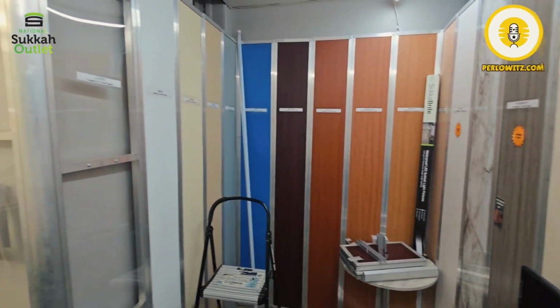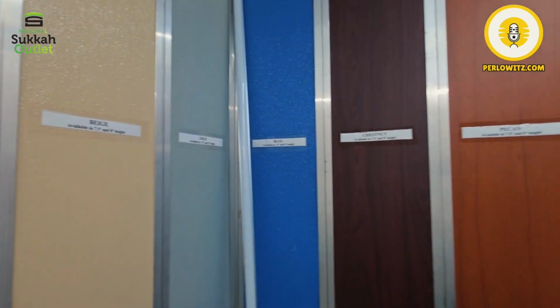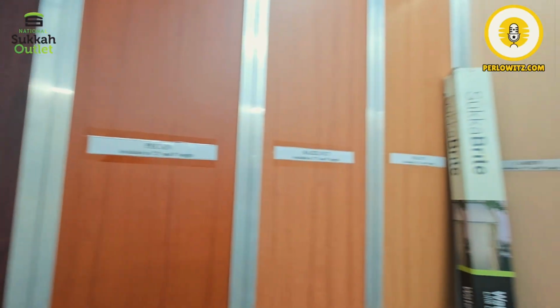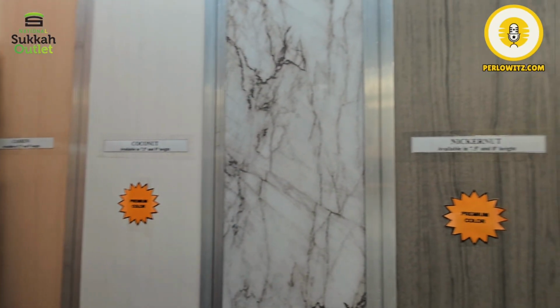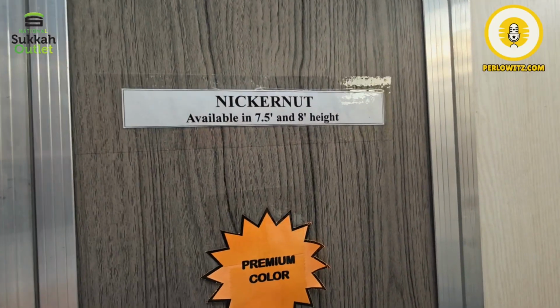15 colors: white, almond, beige, gray, blue, chestnut. I think this is the most famous, the chestnut color. Pecan, hazelnut. These are 3 new colors, very popular now.